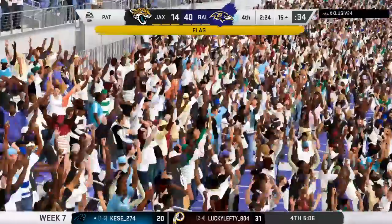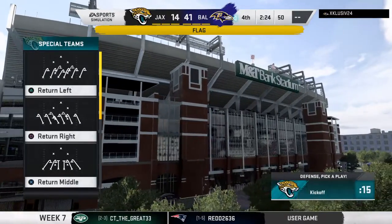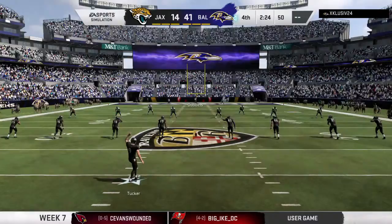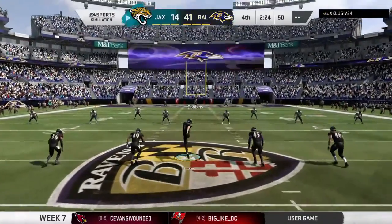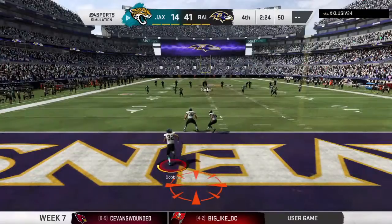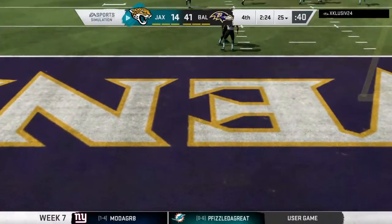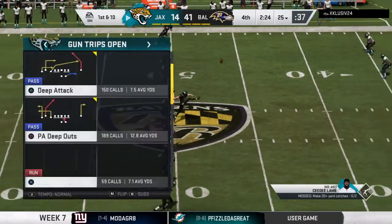The PAT would extend their lead, but there is a flag on the play. They're down here in the 4th, and that personal foul penalty is not going to help. No, in these types of situations, players will tell you that's extra intensity. From where we sit, it's actually frustration, not a good play. The Jaguars take over first and 10 at their own 25-yard line.